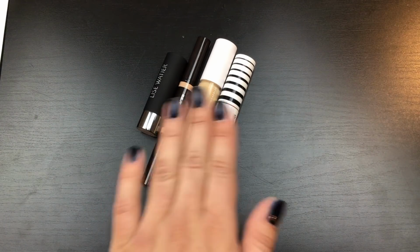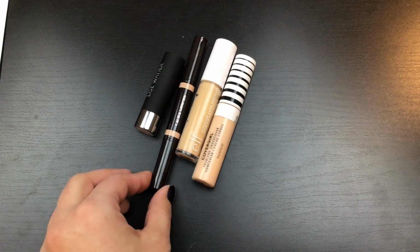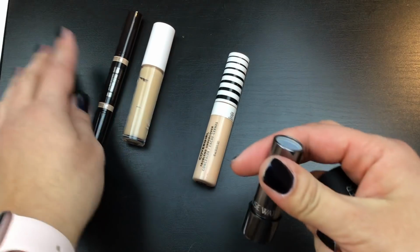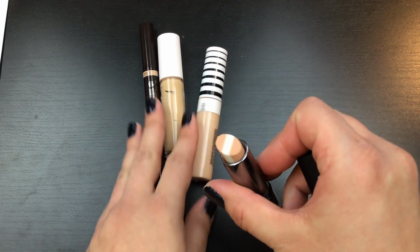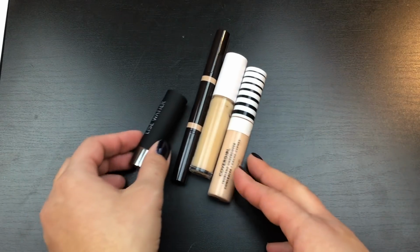So I don't think I'm going to purchase either one of these 2. I'm trying to find the perfect one, and so far it's always been my MAC Pro Longwear Concealer. I was just trying to find something else. This one came from an influencer, and then this one from Lise Watier was a gift from, don't roll away. This was a gift from Drea, so I'm going to try this one out as well. Hopefully this will work for me. So these are the 4 that I currently have.